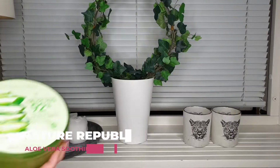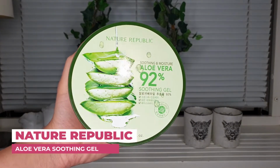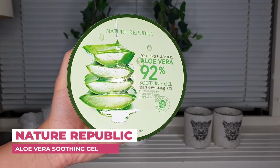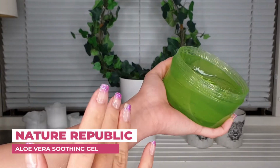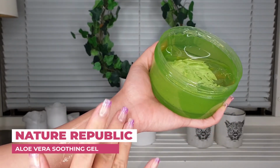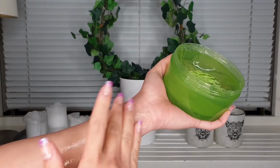Also, I already applied this on my skin. This is called the Nature Republic Soothing and Moisture Aloe Vera Soothing Gel. I like to use this product a lot whenever I'm going out instead of using lotions because this one doesn't make you feel sticky, leaves your skin smooth and soft. Next, these are the skincare products that I'm going to bring with me.